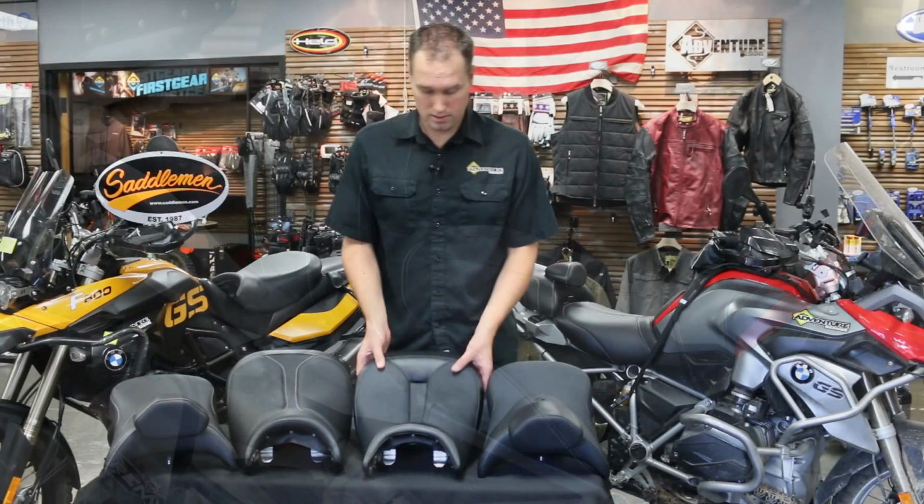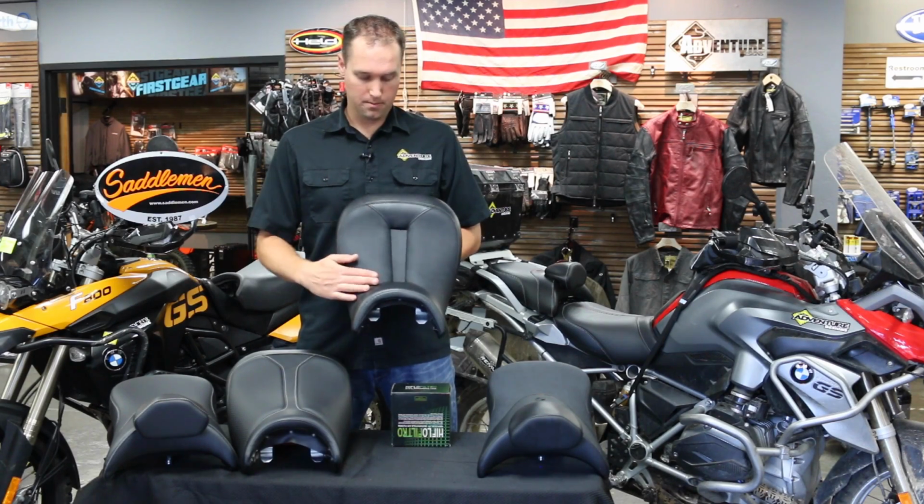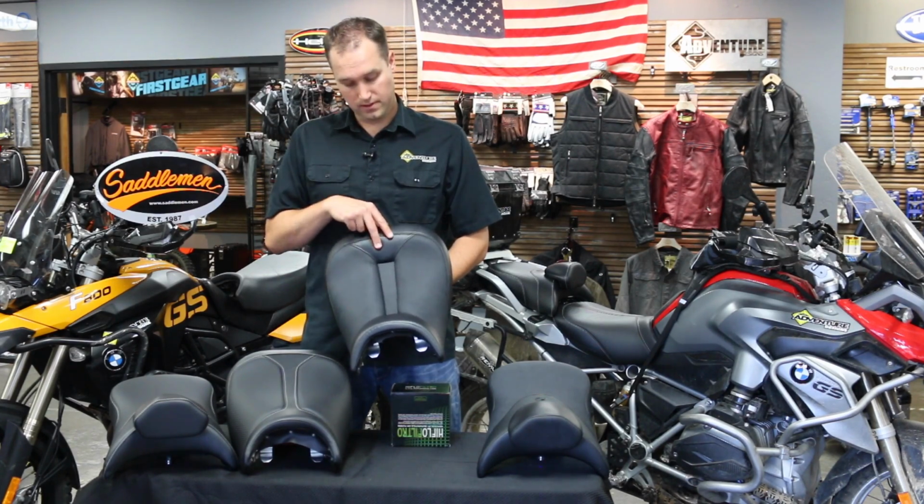So this is the track seat, and the distinct feature of the track seat, it's got a slightly different top, but the main thing is this open trough. They did this open trough.